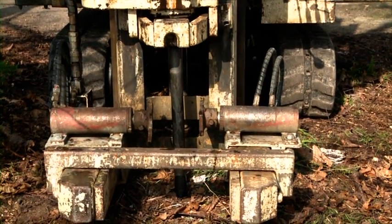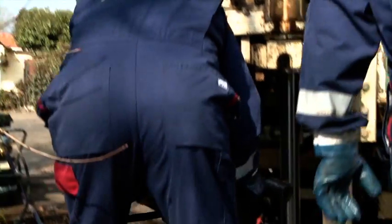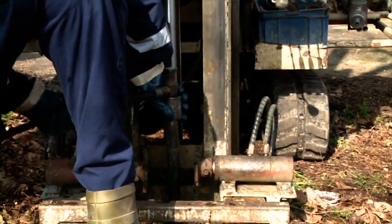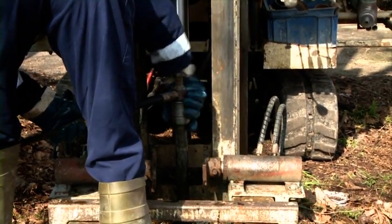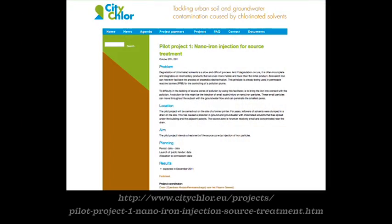A few days after the injection, liners were taken at different depths to evaluate the spreading of the injected iron. At the same time, groundwater wells were placed to function as monitoring wells. The full report of the pilot project with the injections of zero-valent iron can be found on the CityChlor website.